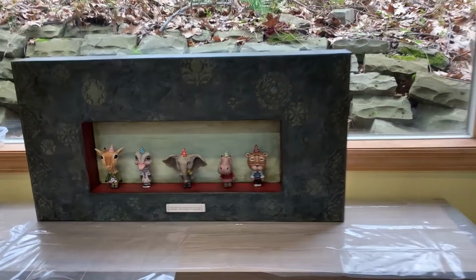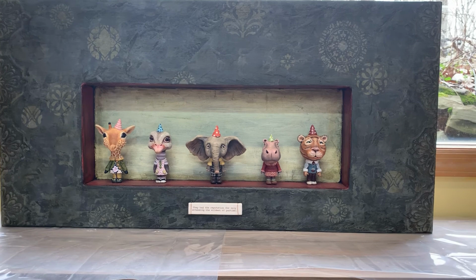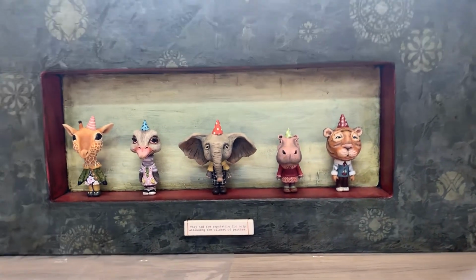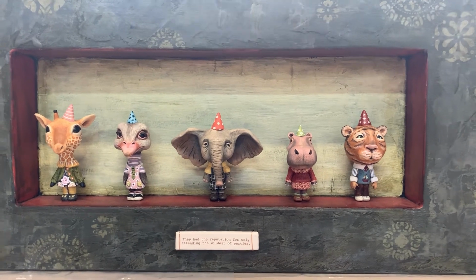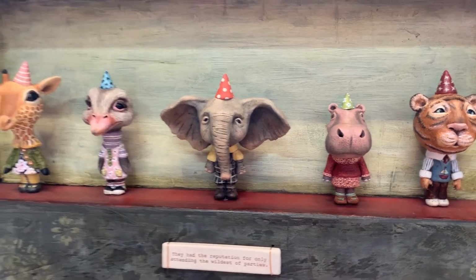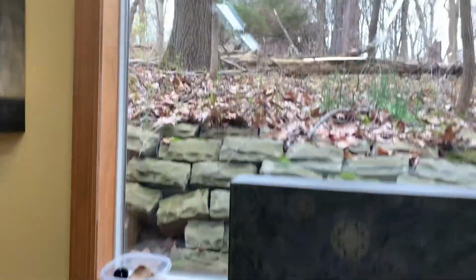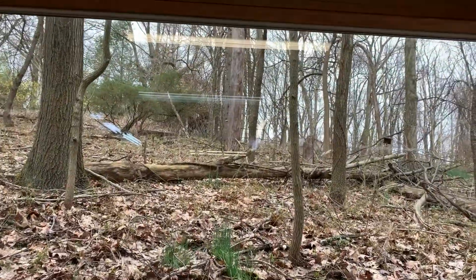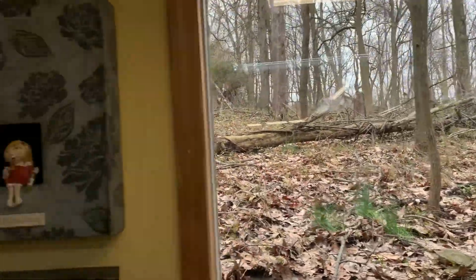Take you over here. Yep, ran out of wall space. This is, oh my gosh, one of my favorite pieces. And it said they had a reputation for only attending the wildest of parties. And oh my God, I just love these. These took like 1,000,000 years to make, but I love these animals. Here's the woods outside my studio. What a lucky girl.